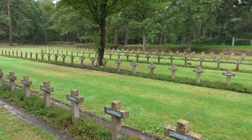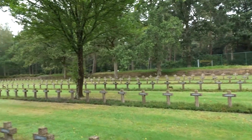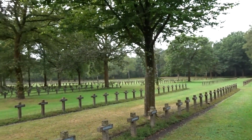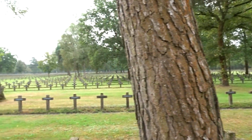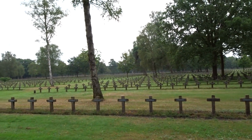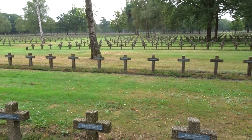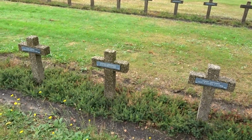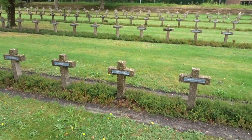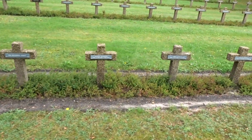And as you can see, there are just short of 40,000 graves here, but that doesn't mean that there are that many stones or crosses. So as you can see right here, they are buried on both sides. So they use one cross for two Germans.